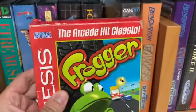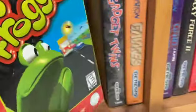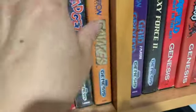Frogger. This is the last officially licensed Genesis game release by Sega in their day, I think. That's Frogger. Not much to say about this.